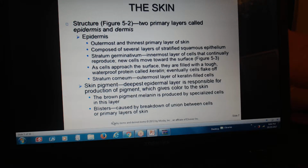As cells approach the surface, they're filled with a tough waterproof protein called keratin, as we just mentioned a second ago, and eventually the cells flake off. The outermost layer of our skin is the stratum corneum. Okay, and again, that's the layer composed of about 20 to 40 layers of dead skin cells.